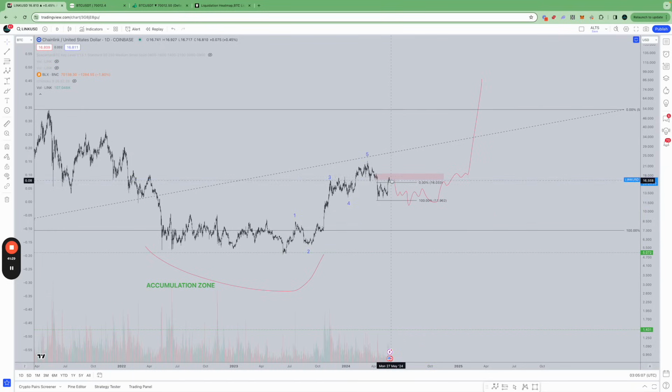But even something like this, where we make a move back down to these lows and base out, that's very healthy. And that time-wise makes sense after a 10-month rally. And again, that doesn't look like much, but that is a 30% move to the downside, which is why I think it's worth attempting a short on something like this.